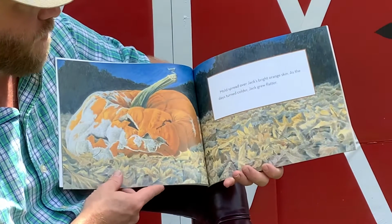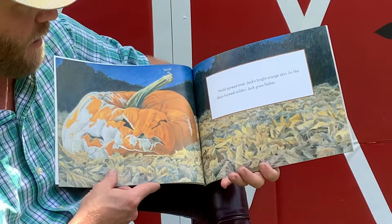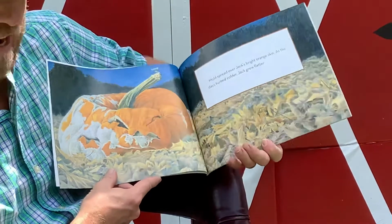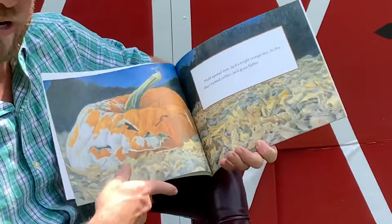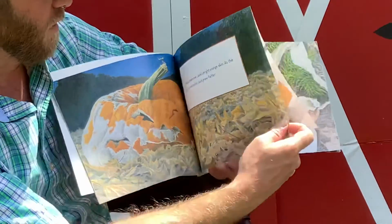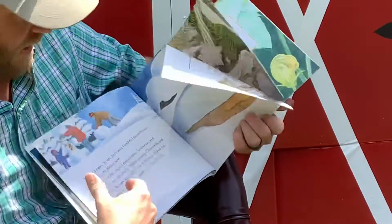Mold spread over Jack's bright orange skin. As the days turned colder, Jack grew flatter. Now he's starting to shrink. And take a look at all that mold. Excuse me, guys, I'm sorry about this.